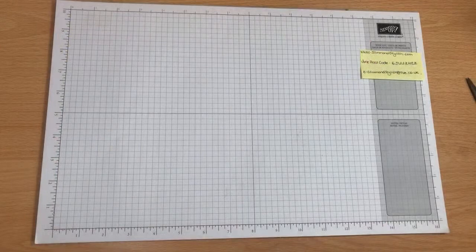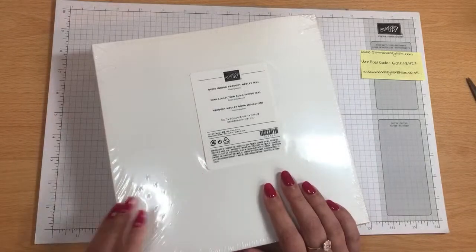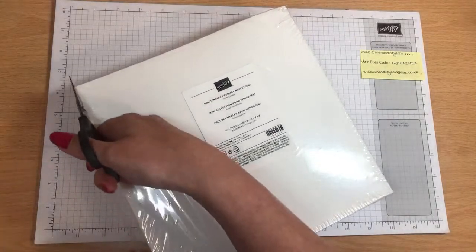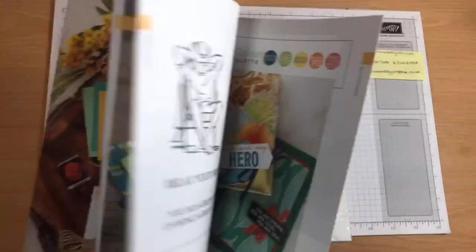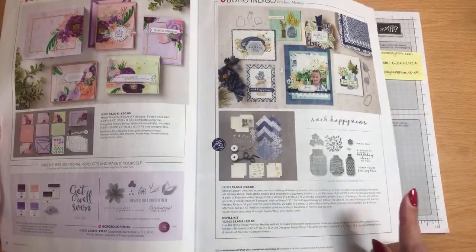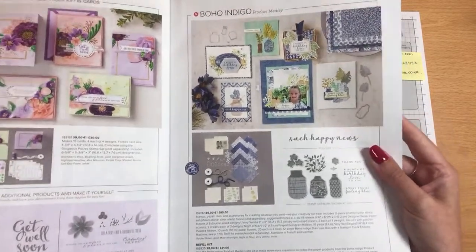Exciting. So first up, this is what I'm most excited about, by the way. Boho Indigo Product Medley. Very excited by this. These product medleys are really good value. I know it's at the start of the catalogue, so let me just flick to it so I can tell you how much this is. It's £65, but wait until you see exactly what is in it. There is just so much.